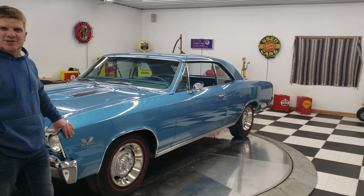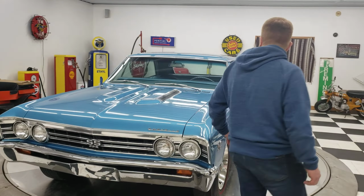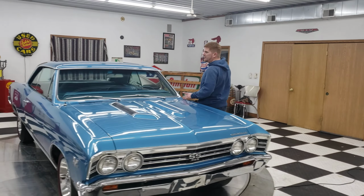And yes, this is what you're looking at tonight. 1967 Chevrolet Chevelle Super Sport. This car is a real Super Sport. It is a 138 VIN code.